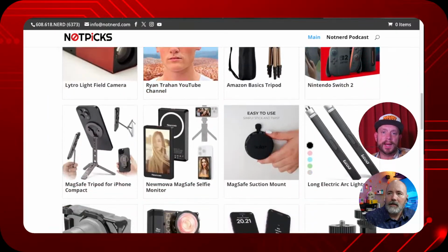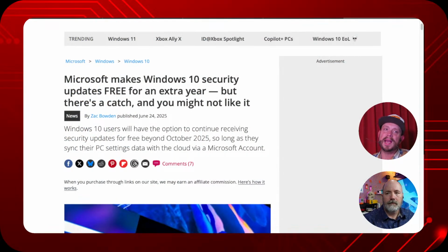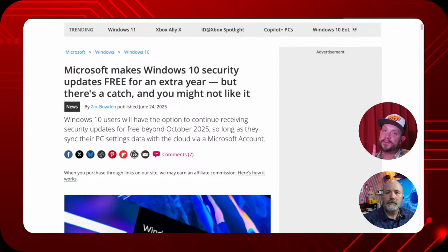It is a bummer. And something else that we've been talking about: Microsoft forcing Windows 11 on everyone. Microsoft makes Windows 10 security updates free for an extra year, but there's a catch and you might not like it. You have to be signed in with a Microsoft account and using the OneDrive backup, but they keep backpedaling and opening up to more and more people that Windows 10 is going to be extended beyond October. I called it from the beginning.